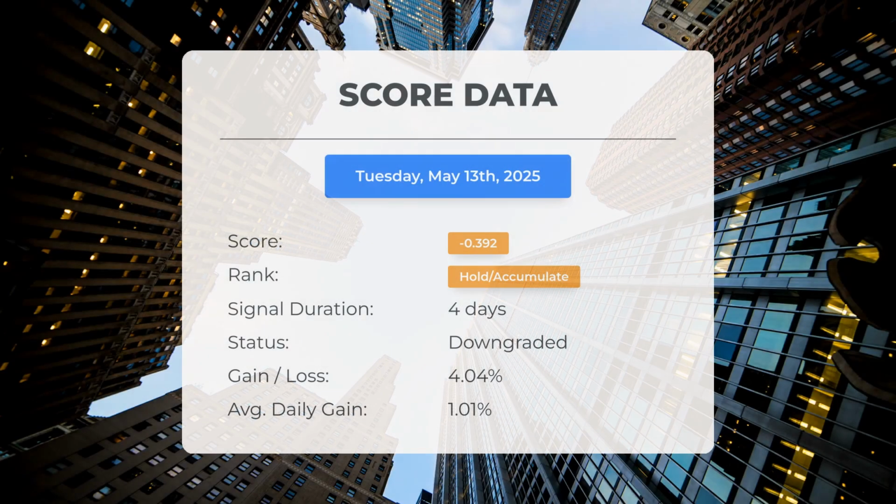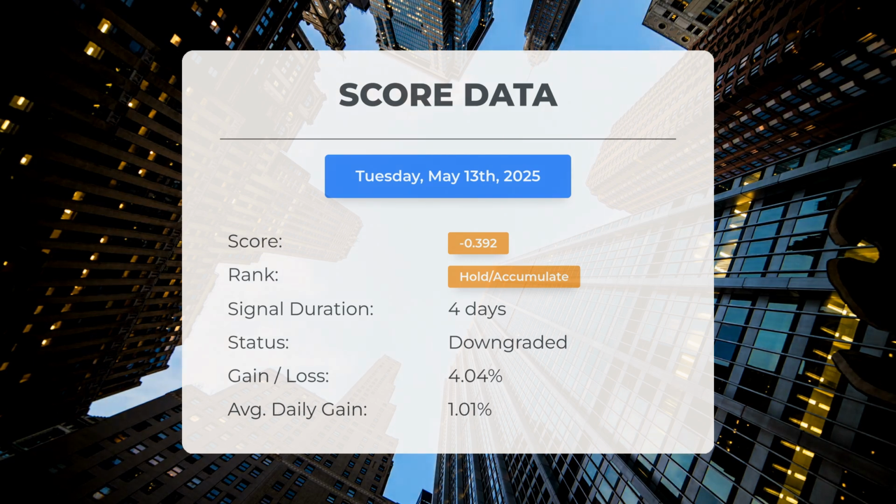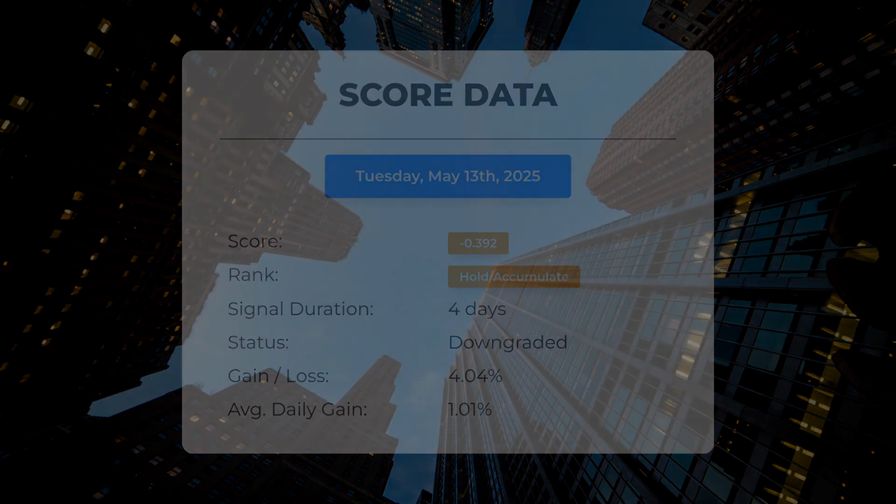Since the 8th of May, 2025, our system has categorized NIO as a hold or accumulate, assigning it a score of negative 0.39. Now let's examine the stock's performance during this time frame. The stock has undergone natural fluctuations, showing an increase of 4.04%. This results in an average return of 1.01% per day since it was designated as hold or accumulate.